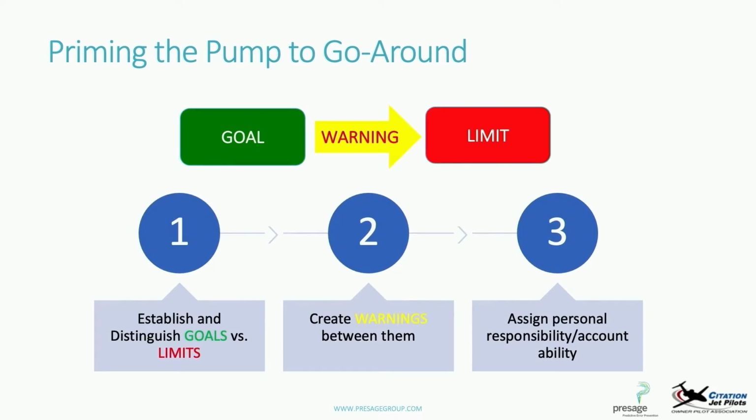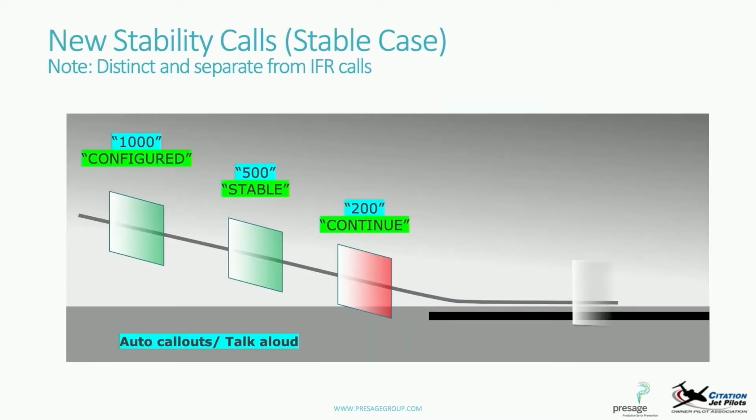So the working group established goals and limits. They created warnings in between that goal and limit, and assigned personal responsibility, accountability. Remember I read the statistics from the simulator trial that 100% felt more responsibility to themselves to comply? That's what we were after. So this is what it looks like, the new stability calls in the stable case. And note, this is very distinct from the IFR calls you make.